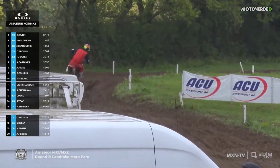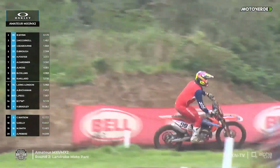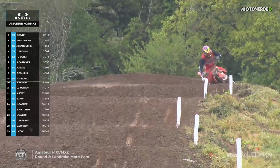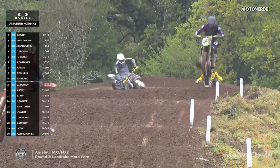Let's go from 21 downwards. Just get everybody an honourable name check because they thoroughly deserve it. In 22nd is Keelan Southwood. Then it's Ben Thompson for 23rd, ahead of Harry Barker. Harry Fletcher is 25th, ahead of Lewis Taylor and Dan Holiday.